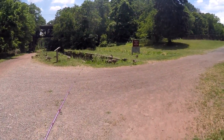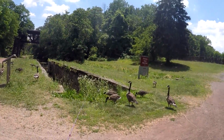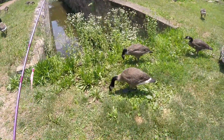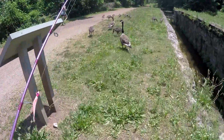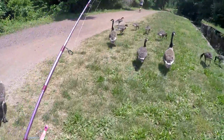Oh my God. My encounter with the geese never ceases to amaze me. Way too many geese. Geese, what are you having for lunch here, huh? Yummy. Wow, this one doesn't even care. These geese are getting too friendly nowadays. Look at that, look at that. Yeah, that's fine, go, go, go.